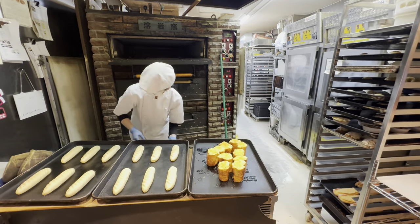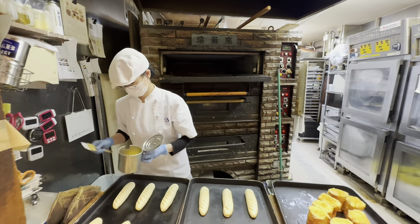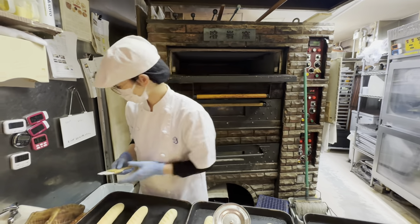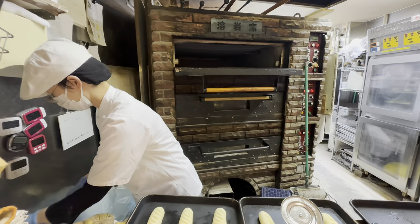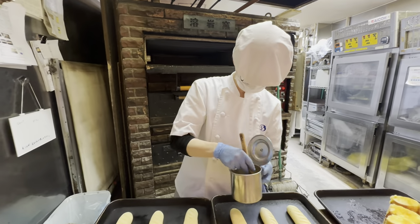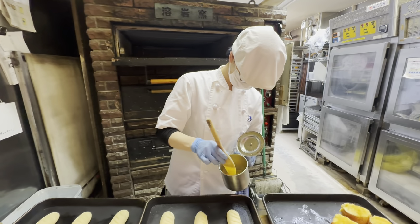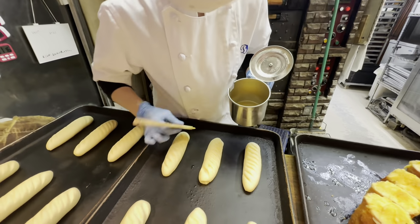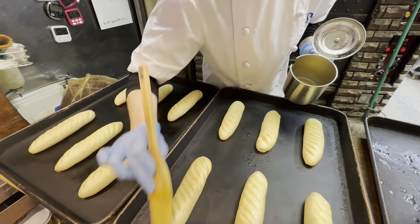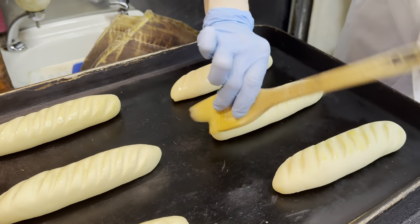What you see behind her is a lava rock oven. The infrared heat is able to penetrate the core of the dough faster than a conventional oven. It bakes at high heat in a short amount of time, which helps to maintain the moisture to achieve a fluffy, mochi-like texture, but with a crispy layer on the outside.